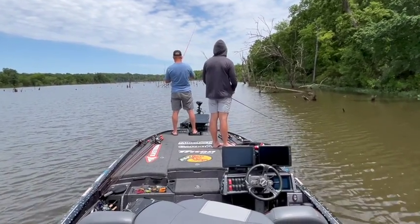Let's get out of here. Okay, so we've got a little bit of time at home, and for me, it's all about being on the water and staying in tune with the fishing. So with that being said, we've just decided to go explore some of the local lakes around. So we've been here at this one. It's a neat lake. I'm going to come back without a doubt.